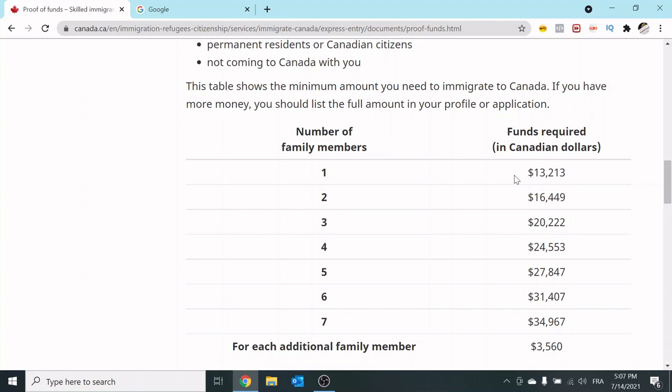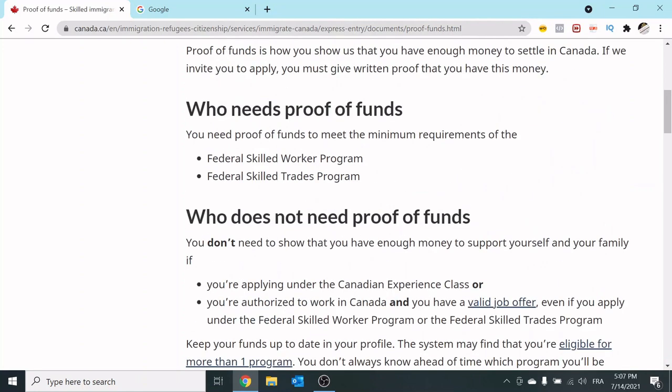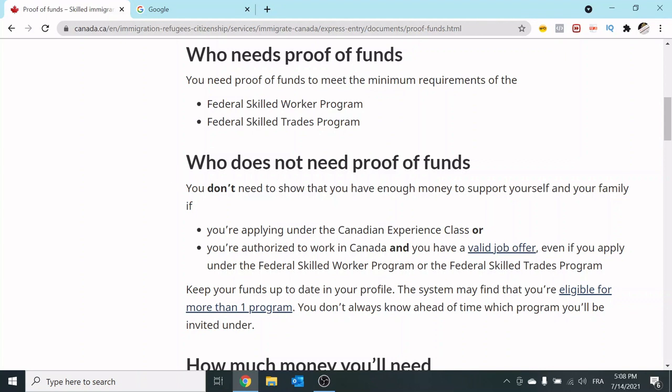And this is going to bring us to our second point, who needs the proof of funds or who is concerned. So the proof of funds is basically required from anyone who wants to immigrate to Canada from abroad without having a valid job offer in Canada. So whether you are going through the federal skilled worker program or to another section of the express entry, if you don't have a job offer and if you are currently outside of Canada, you will most probably need the proof of funds.